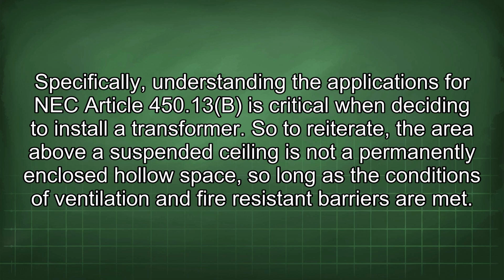So to reiterate, the area above a suspended ceiling is not a permanently enclosed hollow space, so long as the conditions of ventilation and fire-resistant barriers are met.